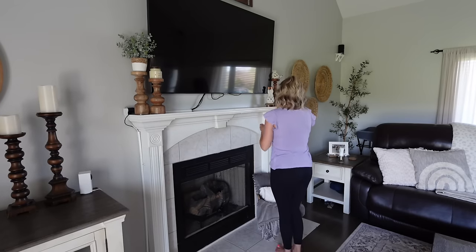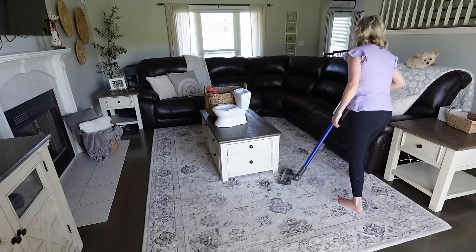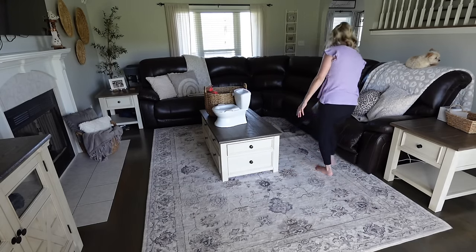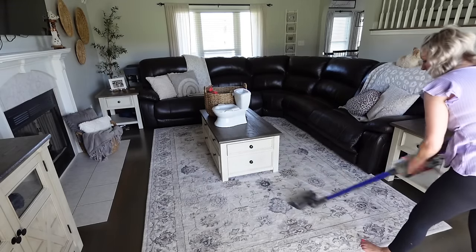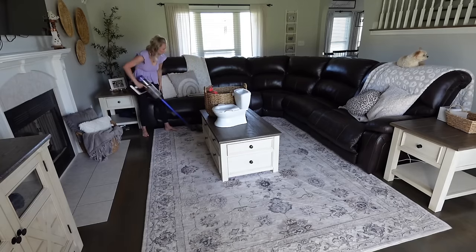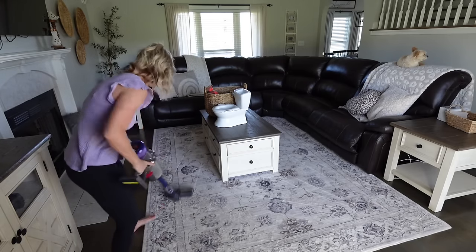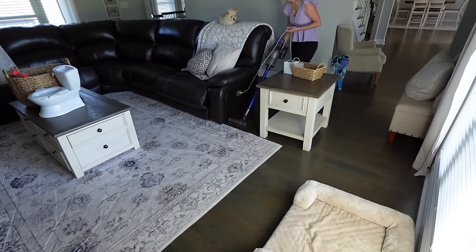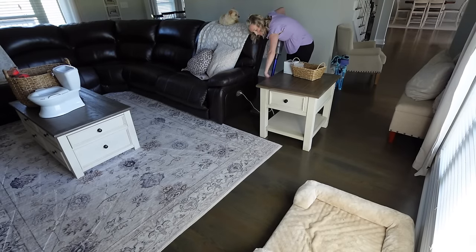All right, and then I'm gonna go ahead and take everything up off the floor so I can vacuum this rug. And I still love this rug. A lot of you have went out and bought it and you love it too. I got it from Walmart. Remind me if I forget, I'll try to remember to link it. I'm so bad at that, but I did get it from Walmart. It's the softest rug you'll ever feel. It's super affordable. I just love, love, love it. It's probably my favorite rug I've ever had.